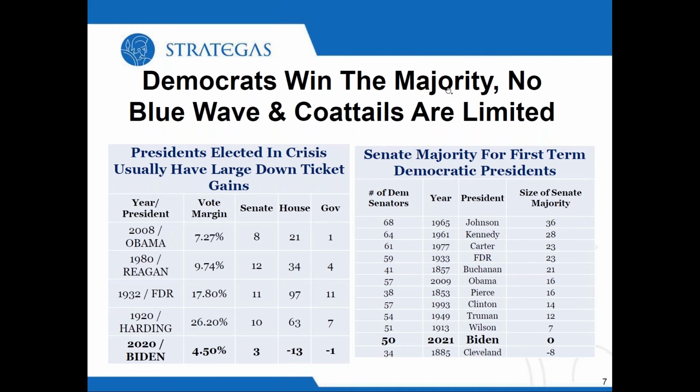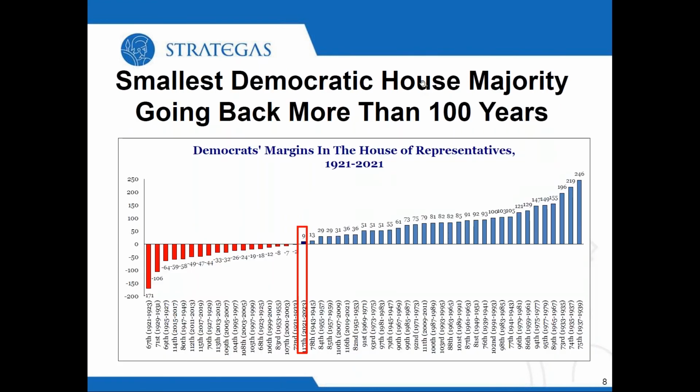On election day, the Democrats likely picked up one Senate seat, turned out to be 3 because of the Georgia election, and he won the popular vote by 4.5%. Interestingly, Democrats were supposed to win 10 to 15 House seats, ended up losing 13 House seats and losing 1 governor's seat at the same time. And so what you have today is a 50-50 Senate, the smallest majority for a new Democratic president since 1885 with Grover Cleveland. And if you turn over to the next slide, it is the smallest Democratic House majority that we could find on record going back 140 years.